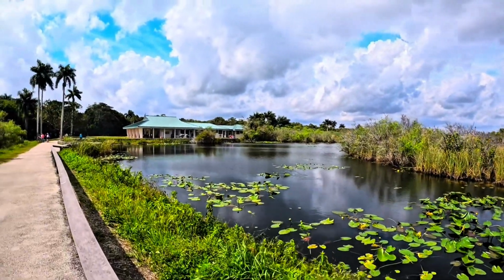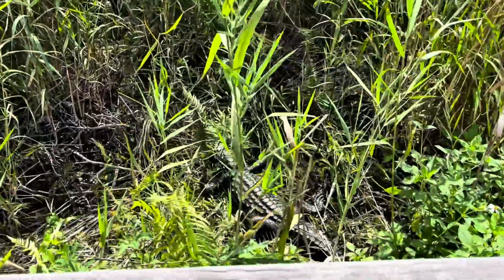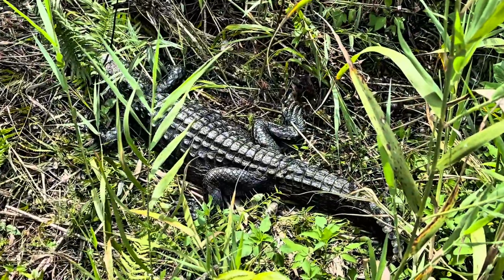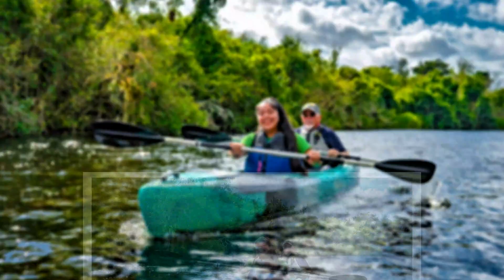especially in the morning, you'll catch the wildlife at its most active. Honestly, even a quick stop here can give you some incredible wildlife moments. Pro tip, check the Anhinga Trail webcam on the park's website before you head over.